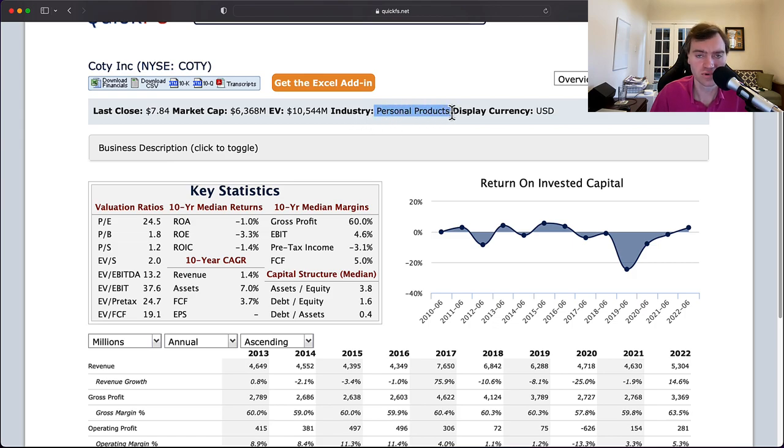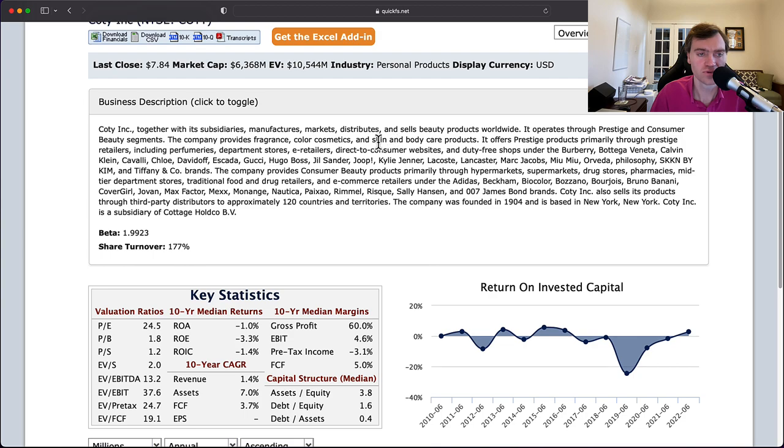They operate in the personal products industry. Coty Incorporated manufactures, markets, distributes, sells beauty products worldwide, has prestige and consumer beauty segments. So you're talking about fragrances, cosmetics, skin and body care treatments. Looks like they list some brands. Yeah. So the brands Burberry, Bottega, Calvin Klein, Cavalli, Chloe, Davidoff, Escada, Gucci, Hugo Boss, Kylie Jenner, Lacoste. So it looks like these are some of the brands they sell under. Also has other brands, or these are retailers that they work with, Adidas, Beckham, Biocolor, Bajors.